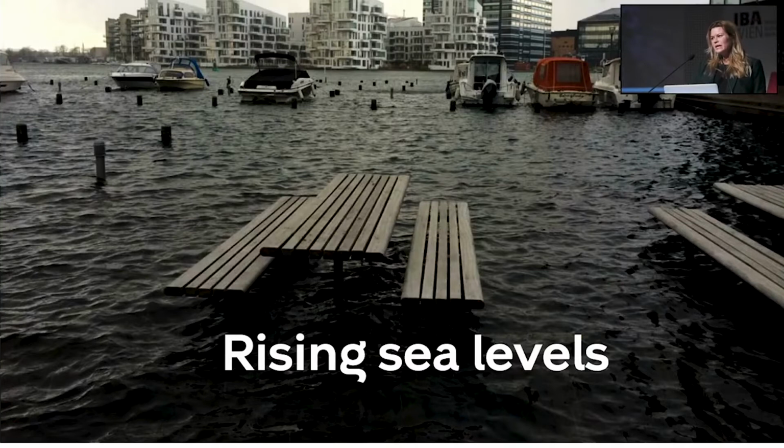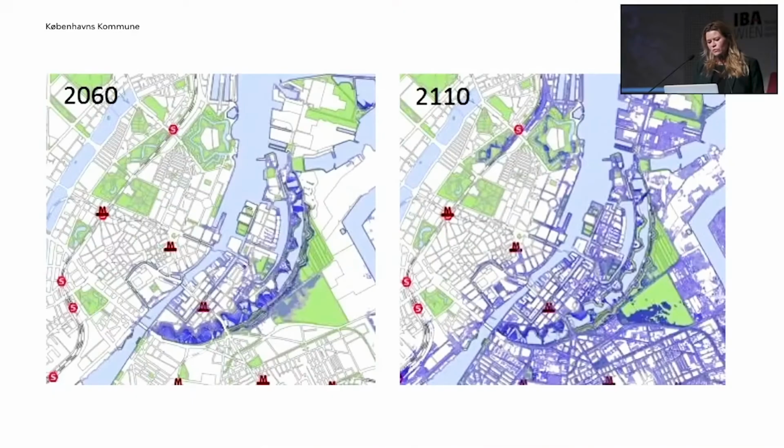And in Copenhagen, being a harbor city, the water level is expected in 100 years to rise 1.20 meters. And so the central city will be almost completely flooded. All of our historic areas, all the areas that are dark blue here, are the areas that are potentially flooded.